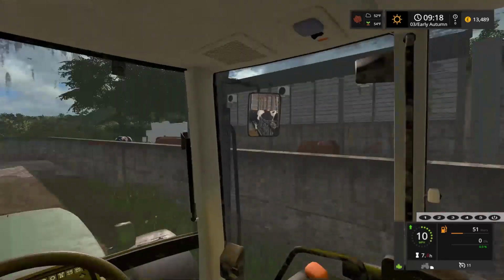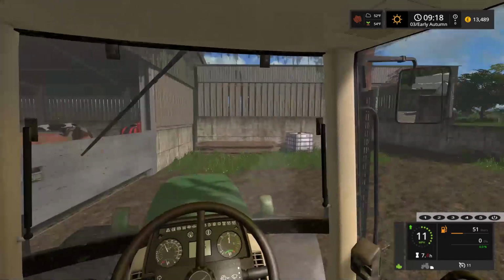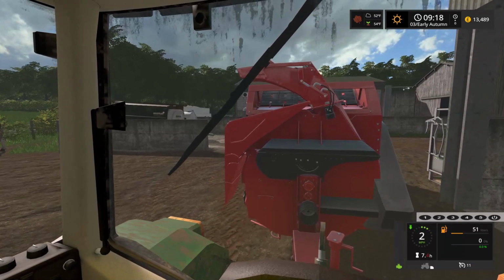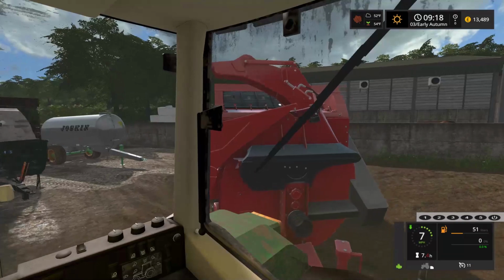Well, just like that. It doesn't take too long these days at all. So we're just gonna put this back into the corner. We use this old muck pad really as a storage area now for the machines. Get this put into the corner.